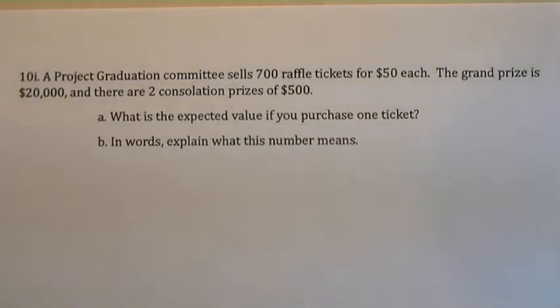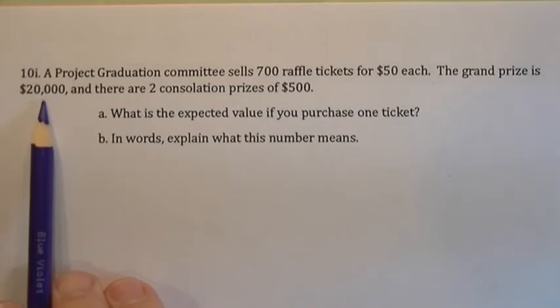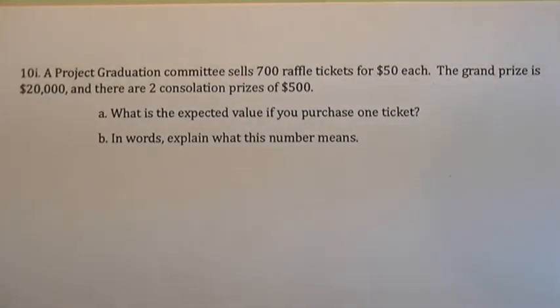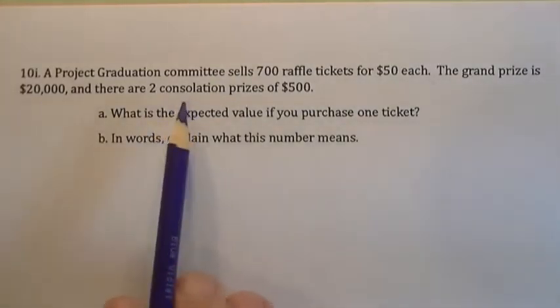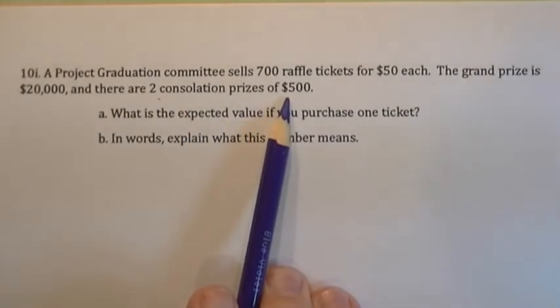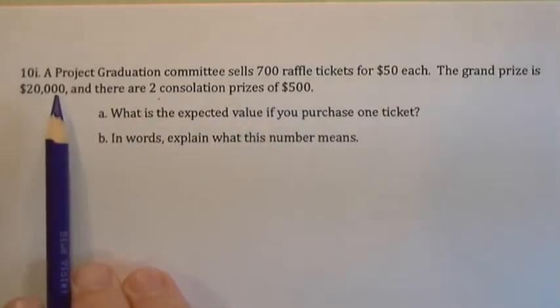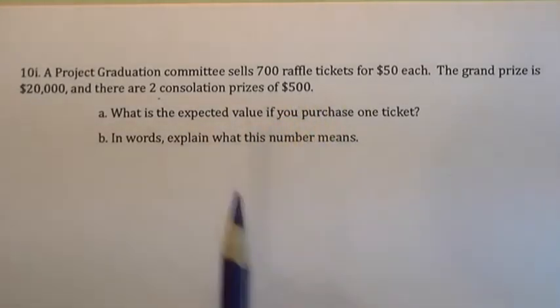Well, the way to calculate expected value is to take the probability of each of these events. There's one thing that could happen: you win 20,000. Or there's two ways that you could win 500. But your probability of winning 500 is also 1 in 700, just like your probability of winning 20,000. It's just that there's two of these. So you multiply the probability of each event by its payback.